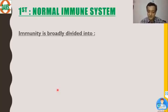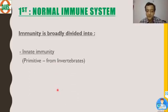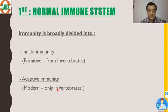So the immune system is broadly divided into two: innate immunity, which is primitive, present right from the invertebrates, and adaptive immunity, which is modern, present only in the vertebrates. Let us start from here. There is innate immunity and adaptive immunity, the two types of immune system.